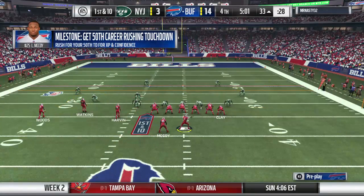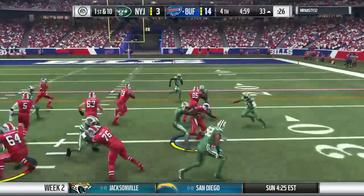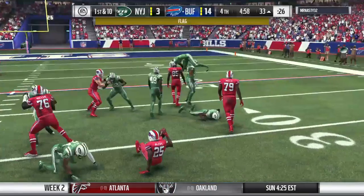Let's go. They'll run it now out of the gun. Down to the 30 after a gain of 3.